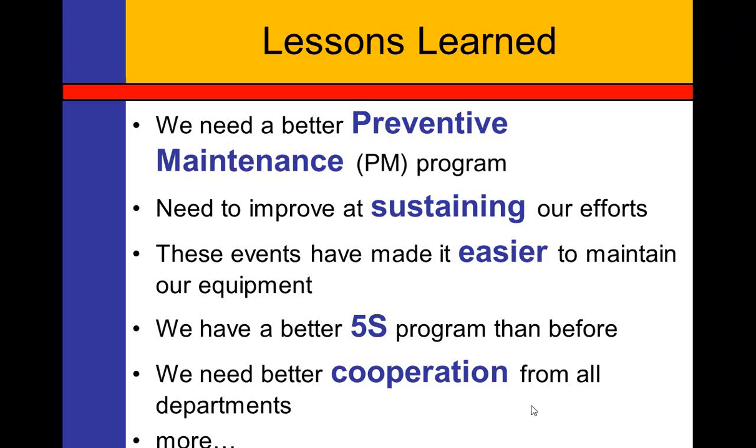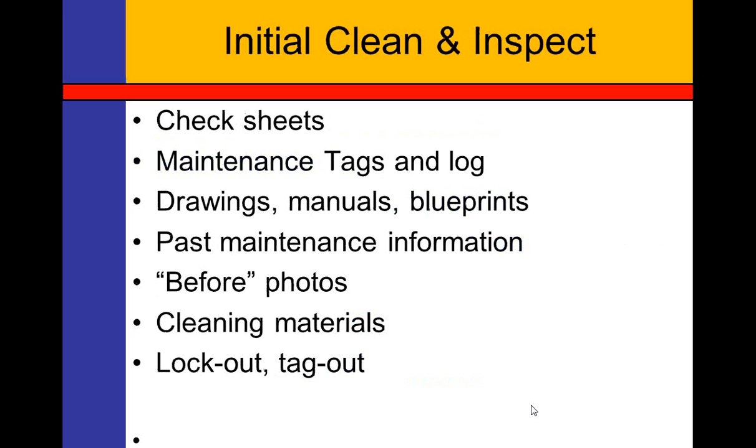There are other lessons learned, but this is just a sampling of the things that the team said, of things that they could give advice to another group, areas of improvement, or things that are actually going well so far.